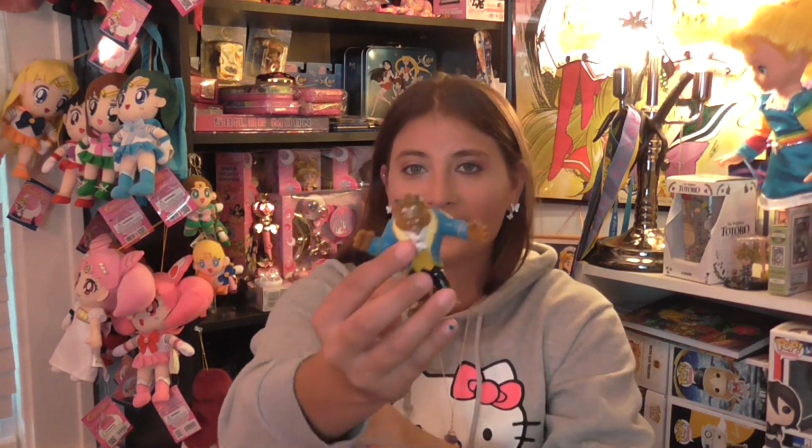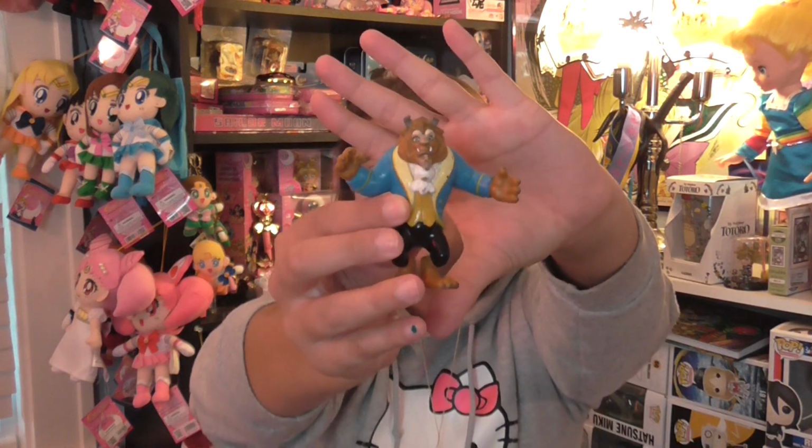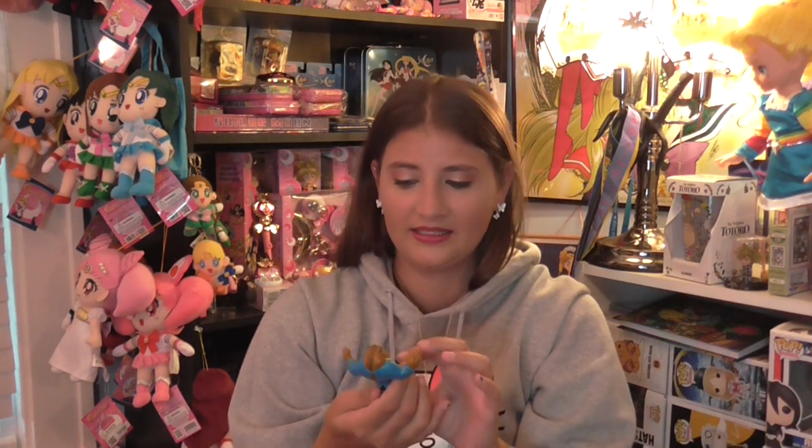And then this beast I got for $1. I don't know much about him, but he's going to go in my Beauty and the Beast collection. He needs a little cleaning. And I just noticed he's missing his tail. I didn't really notice that when I purchased him. So that was kind of actually expensive for something that's not even complete.